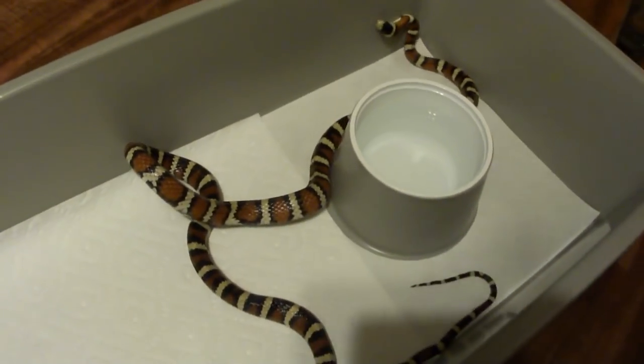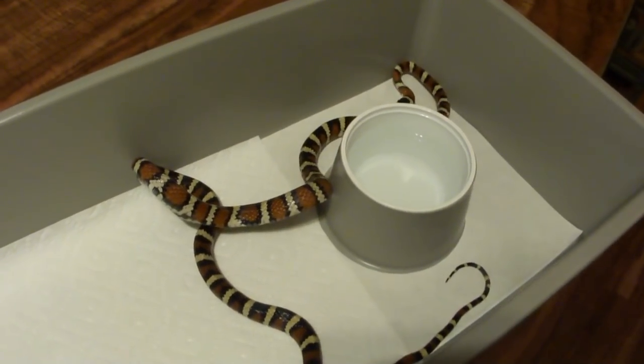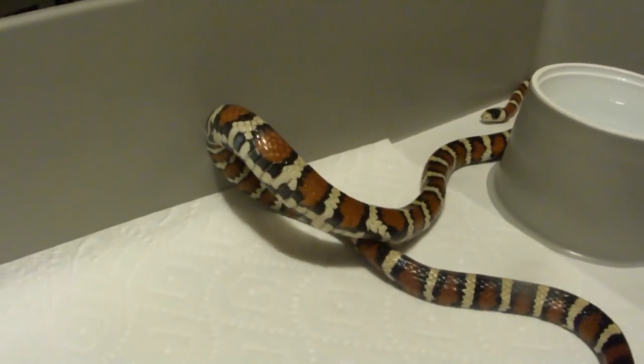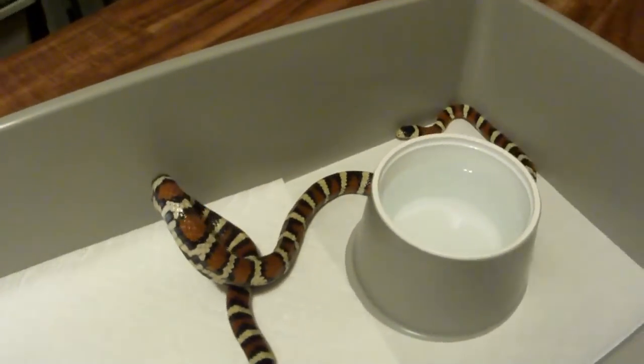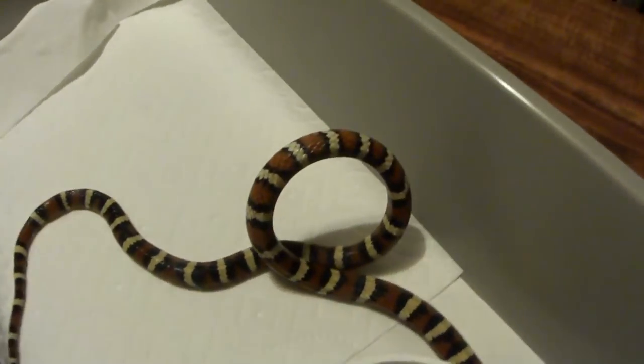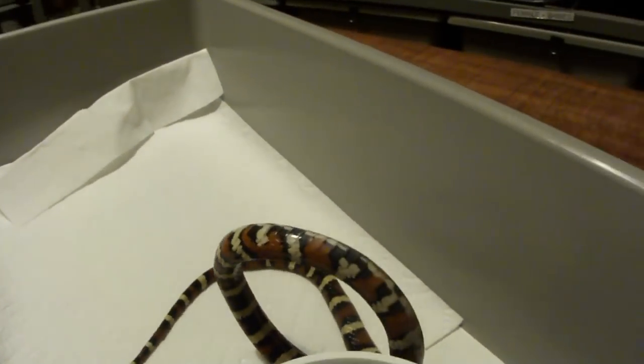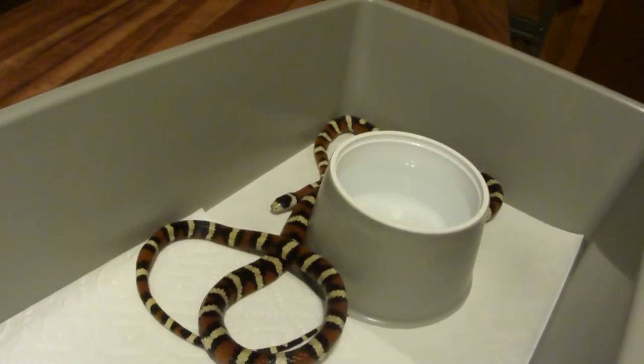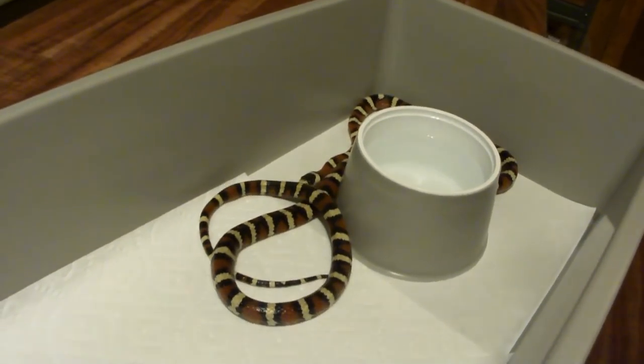She's a really cool snake, but see how she curls up like that? It's kind of weird. I've never seen a snake do that. And I think it's definitely because she's just really, really old and arthritic. So I just thought that was one of my more interesting ones.